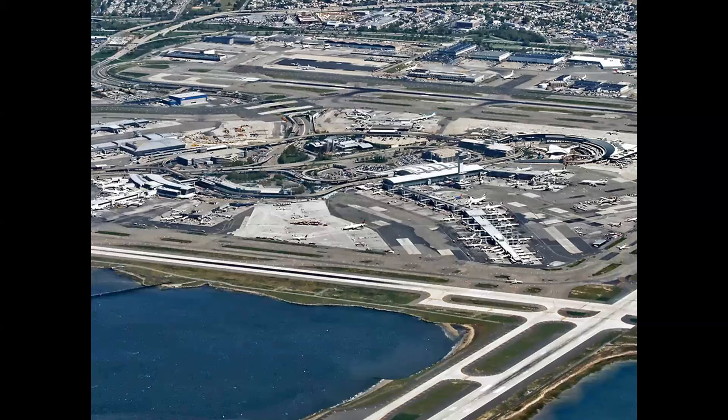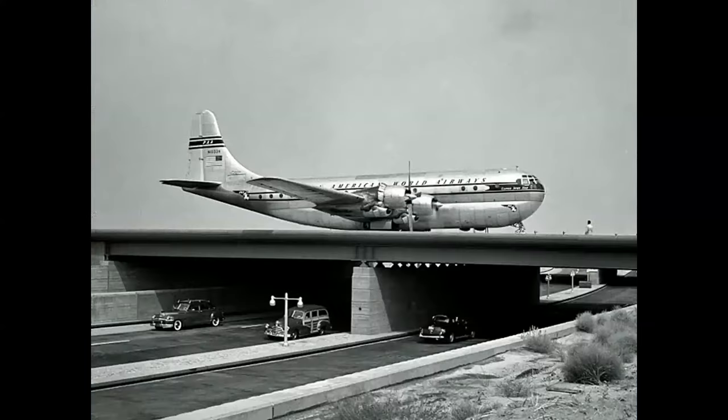Okay, our story begins at John F. Kennedy International Airport in New York. This is what the airport looks like today, a bustling city, thousands of airplane movements, hundreds of thousands of people. But in 1948, when the airport first opened, it was much simpler times. This is the overpass on the Van Wyck Expressway into the airport. Boeing Stratocruiser taxiing out for takeoff.